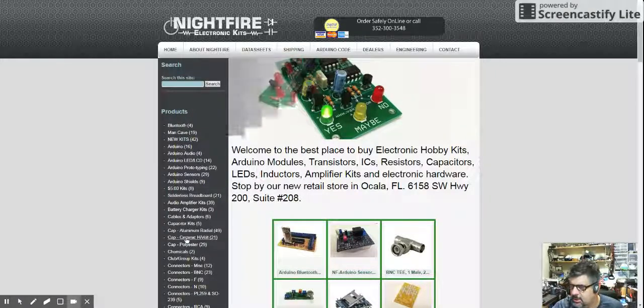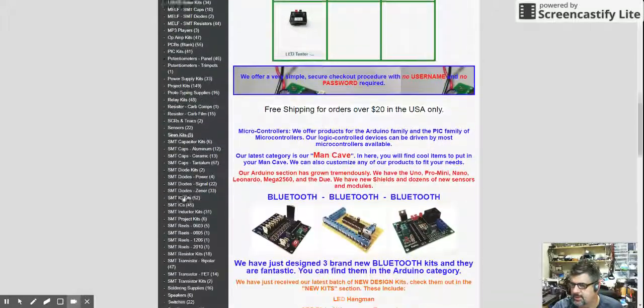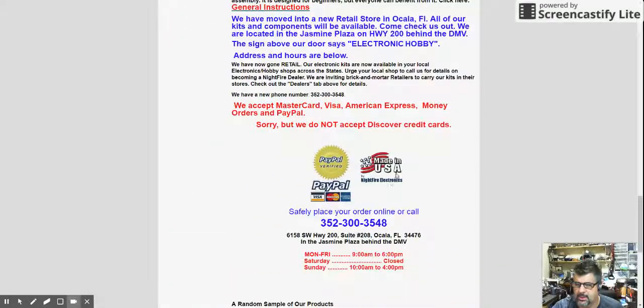We go in here just looking at the ham radio sphere. You can see over here all the stuff that he has. It just keeps going and going and going. And you can see it's made in the United States, something you don't see a lot, especially in the electronics world. He also accepts PayPal. He's got a store in Ocala where, if you're here locally, you can go in and purchase stuff from him.